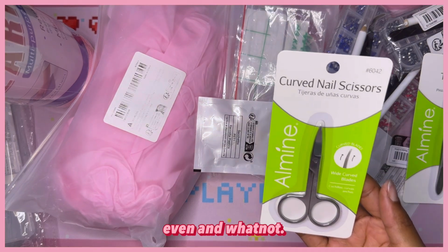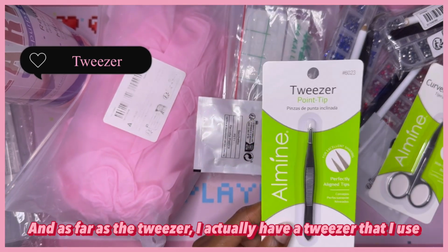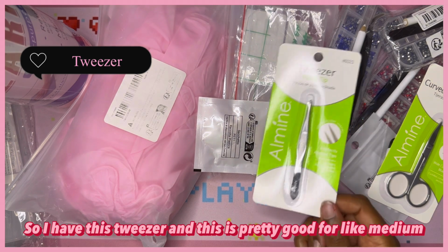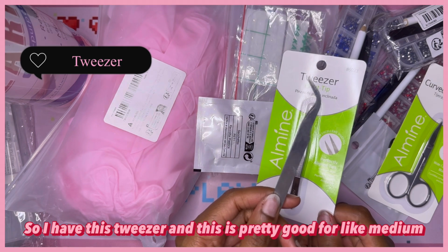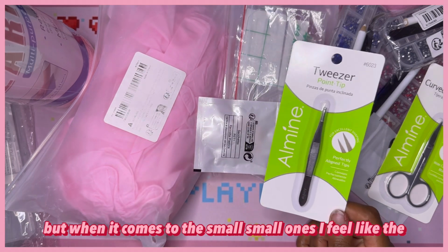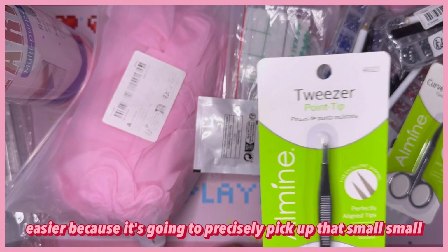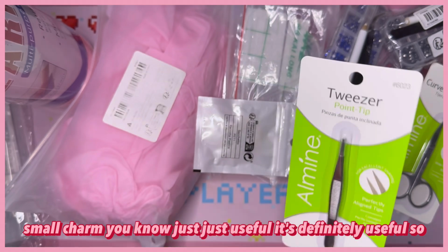And as far as the tweezer, I actually have a tweezer that I use for my charms. So I have this tweezer, and this is pretty good for medium to large charms, but when it comes to the small ones, I feel like the pointed tip is just easier because it's going to precisely pick up that small gem, that small charm. Just useful.